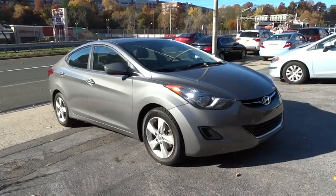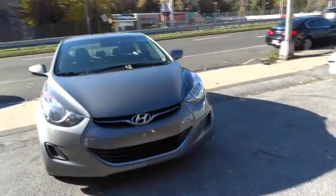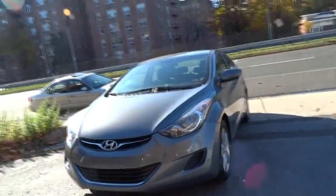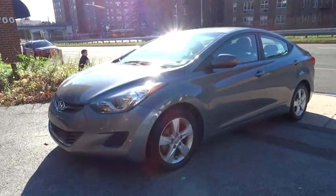The 2013 Elantra. The Elantra boasts the most interior room in its class and gets an exceptional 35 miles per gallon. With its luxurious standard features, the Elantra is an easy choice. This vehicle has less than 50,000 miles.